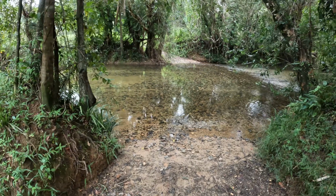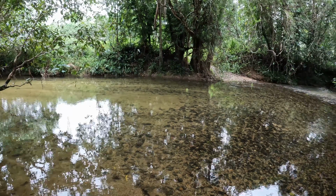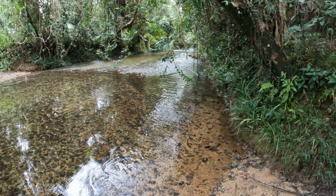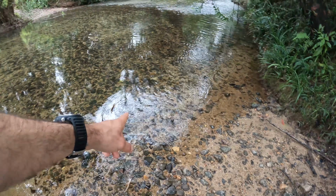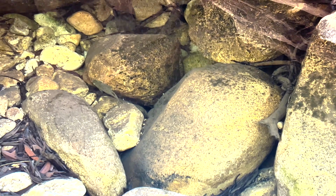But this here is the freshwater creek, which is great for swimming. You can drink it as well. And this causeway here I use to drive across, and you can drive over to the other side of the property, which I'll take a walk around in a sec.